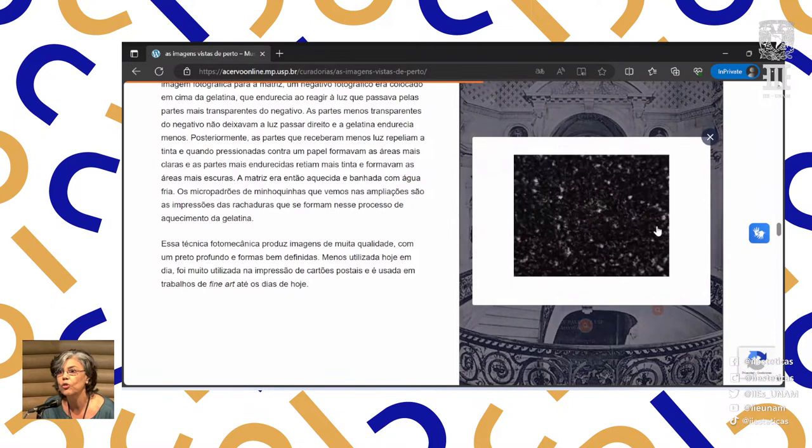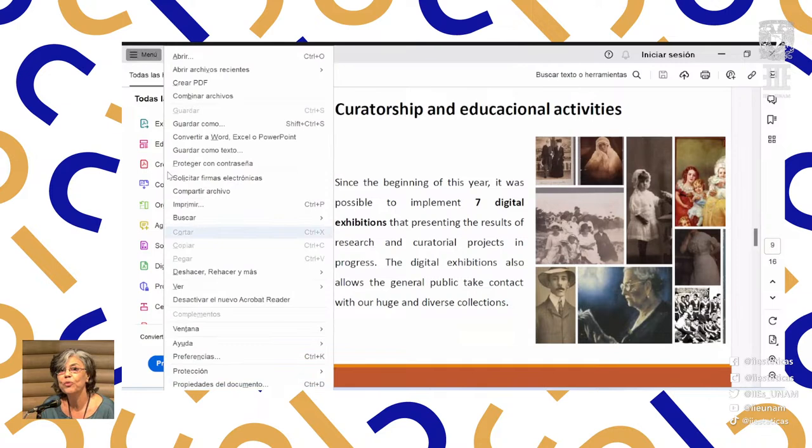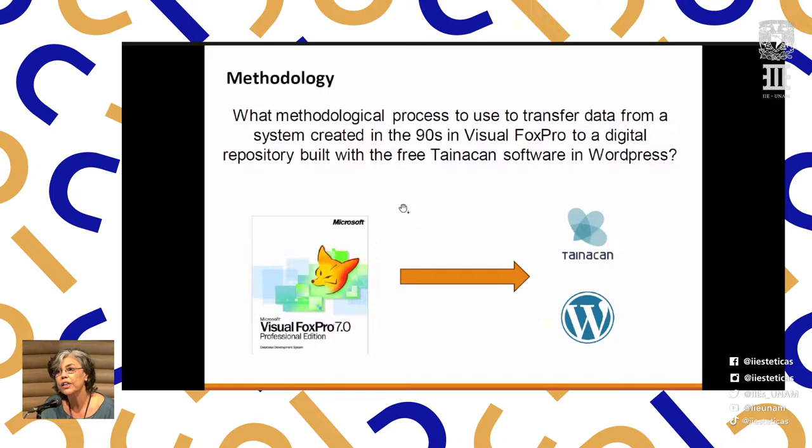And now, thank you, Dalton. Now I would like Dalton to talk about the methodology and the technical procedures for this migration, which was very complex. We had all our teams involved in this, but also very technical procedures. Dalton, thank you.